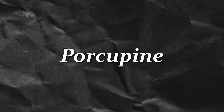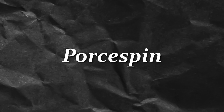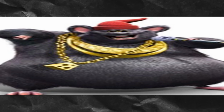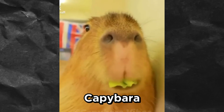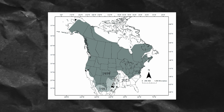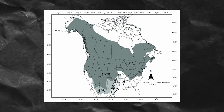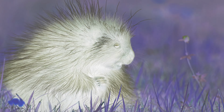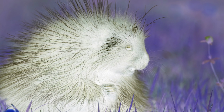The word porcupine comes from the Old French word porcisfin, which basically translates to thorn pig. However, they aren't related to pigs at all, but rather rodents like Biggie Cheese and everyone's favorite, the one and only capybara. Porcupines have a wide distribution across much of northern and western United States, yet, even if you reside in these areas, you might not ever encounter one due to its mostly nocturnal lifestyle. They're also excellent climbers, spending many of their nocturnal hours in treetops.